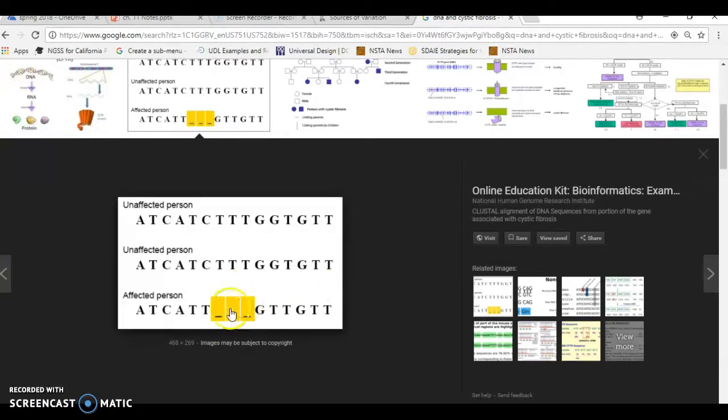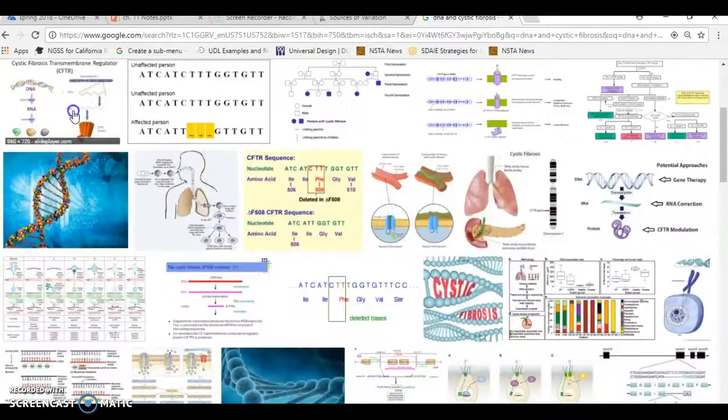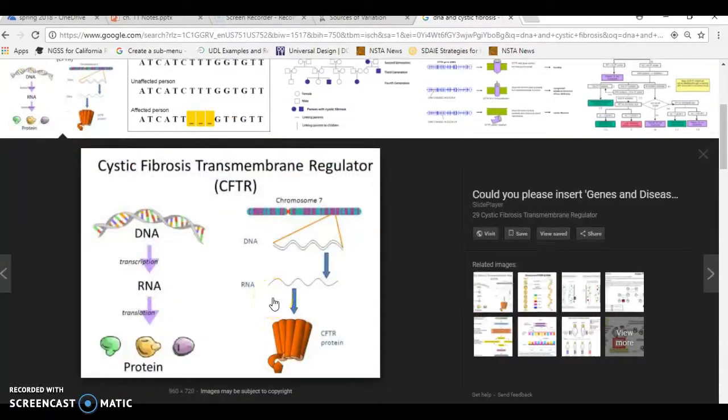So this section of chromosome 7 had some damaged nucleotides. And then we go on to here, and you can see that on this section of chromosome 7, it makes a specific protein called the CFTR protein. And this is a transporter protein. This is a protein that you would find within the membrane of a cell, and in cystic fibrosis, it's the lung cells. So the lung cells have this specific transporter protein.